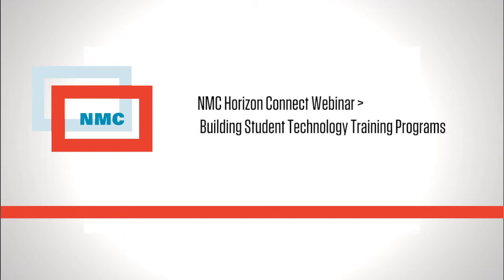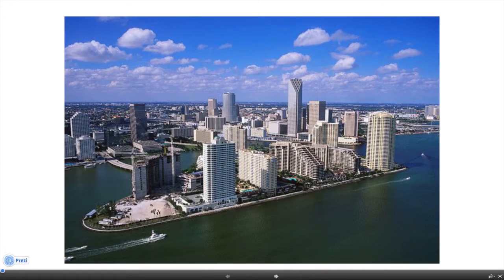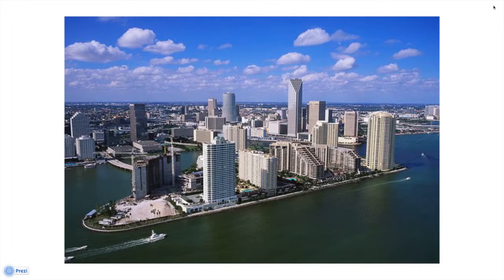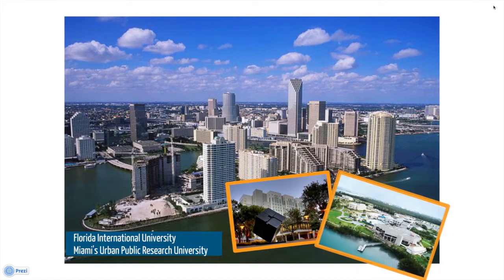About Florida International University. We are located in Miami, Florida, and this is a view of downtown Miami from the Bay, looking mainly at our financial districts. FIU is Miami's public research university. We have 2 campuses and several centers throughout Miami-Dade and Broward County.